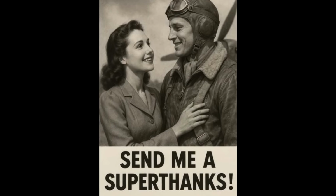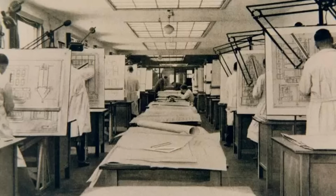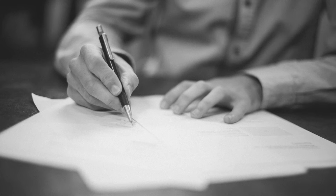The blueprints were completed by November 1943, and that same month orders were placed for 2 prototypes of what the Bureau of Aeronautics called the F8F-1, and would be known as a Bearcat.